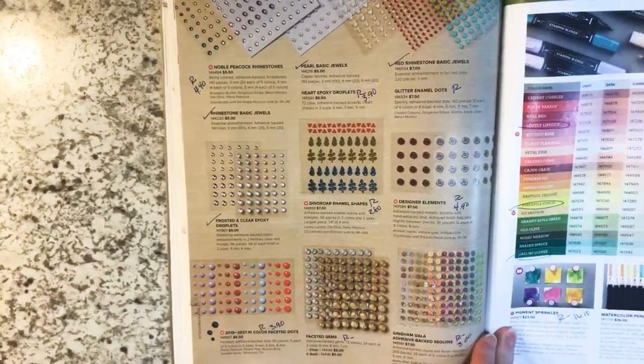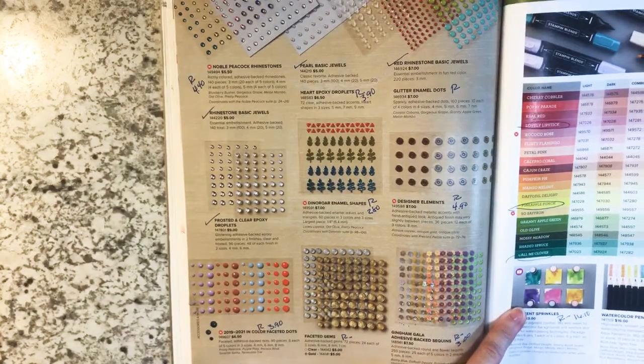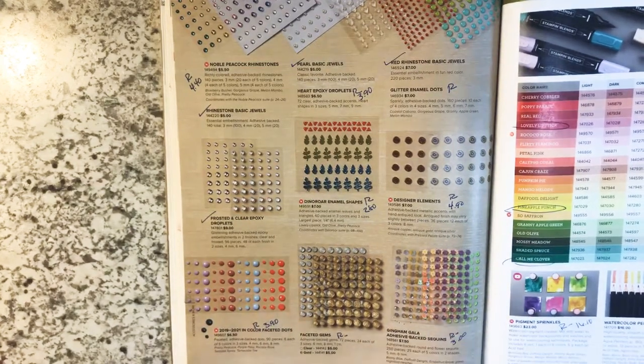The pigment sprinkles are retiring, and they're $16.10. I have them and still have not got to use them, but I've seen a lot of people use them, and it makes for really pretty watercolored backgrounds. We're still keeping the watercolor pencil assortments.